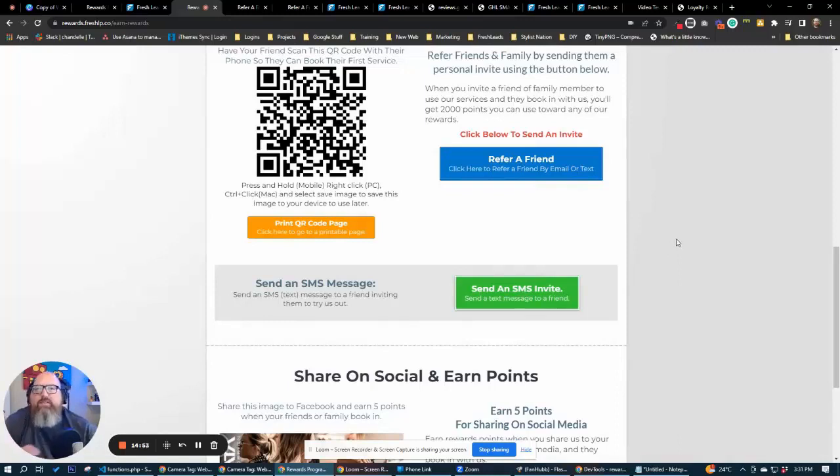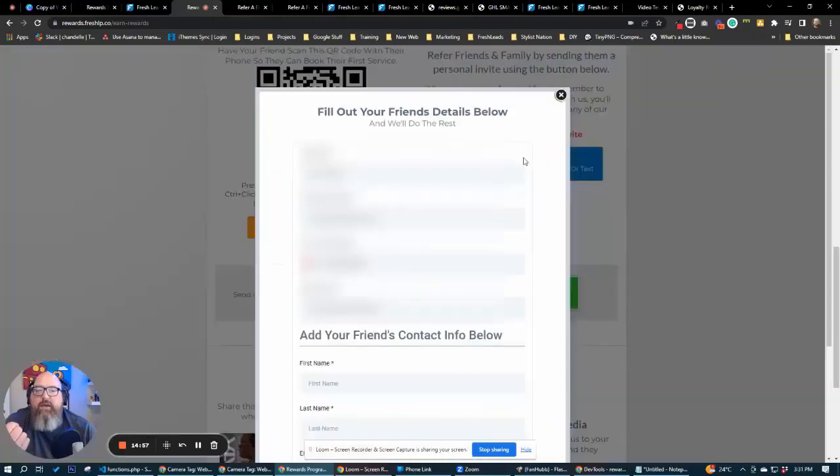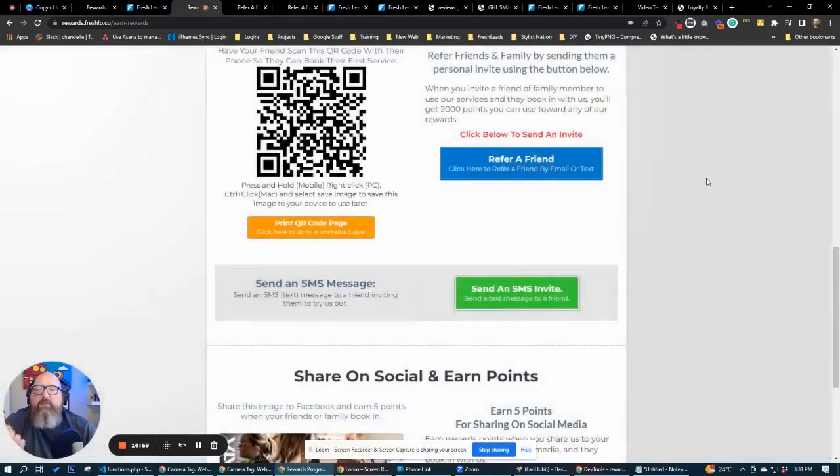Now we have three different ways that they can earn points when they're referring friends. We've got invite. If I put your name in here and I invite you, I can earn some points for that. If you actually go to the Work With Us page and fill that out, you then become a lead. You can get more points for that. And then if that person actually finishes a job, then they can get more points for that and actually get the full referral bonus points.